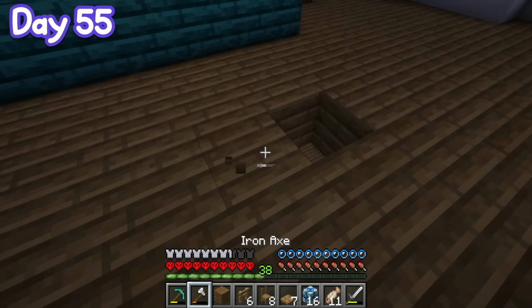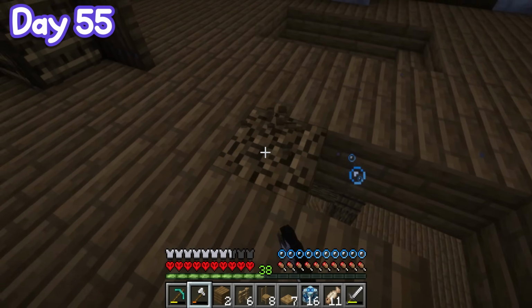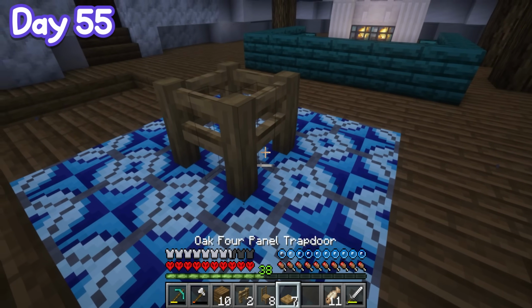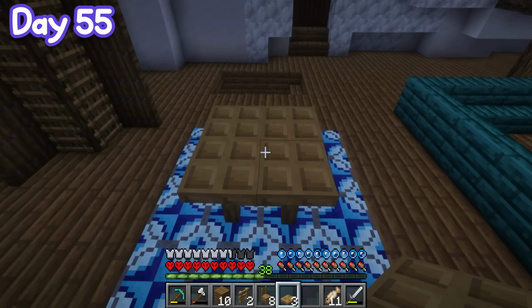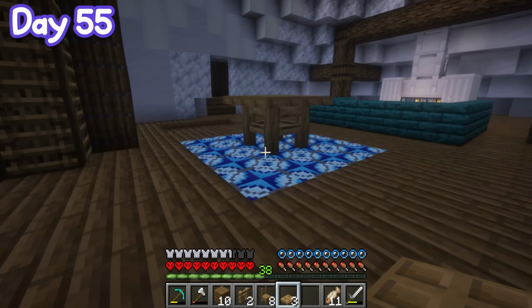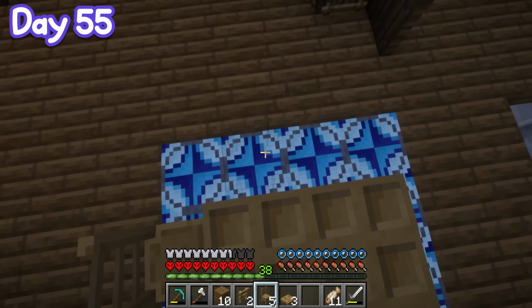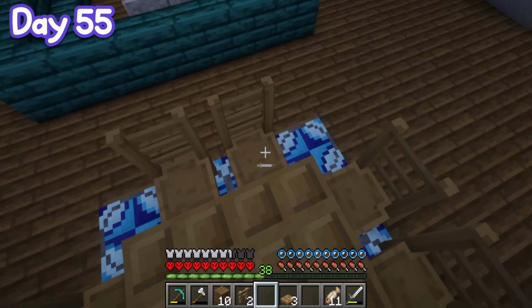Okay, I think I'm gonna add in a little dining table behind the sofas. I did do a little test, and the modded tables that I have do the weird water thing. So we're gonna have to do a bit of an old-fashioned makeshift table here. But for some reason, the chairs don't do the water thing. I'm not complaining, but it is very strange.